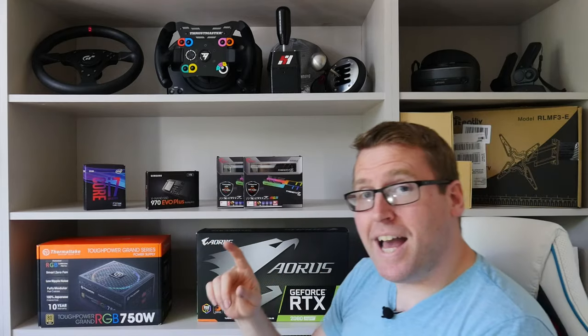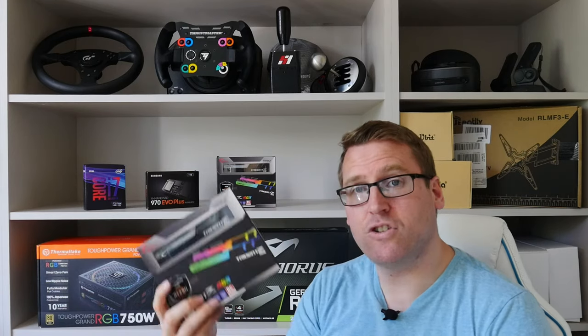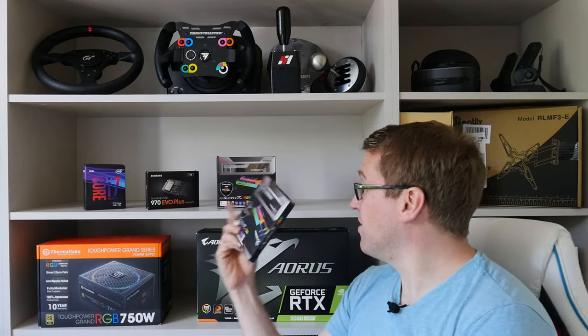Next up, we're going to look at the RAM. And the RAM that I've got is the G-Skill Trident Z, and it is RGB RAM. There are two sticks, 8GB each. I really don't need more than 16 gigs, but you'll see there are two packs here.